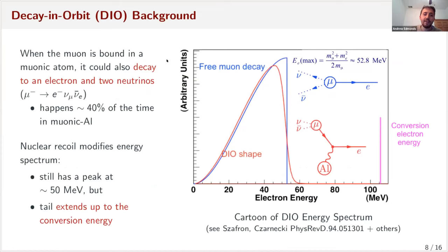Okay, so we've got this very simple signal to search for. However, we do have some backgrounds. One of the main ones is when this bound muon in the muonic atom decays to an electron and two neutrinos. And this happens about 40% of the time for muonic aluminium. So if this was free muon decay, we wouldn't have an issue. Our conversion electron energy for aluminium is at 105 MeV, and free muon decay has a hard limit on the energy of the emitted electron at 52.8 MeV.